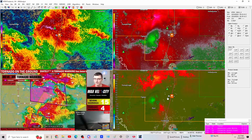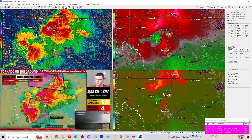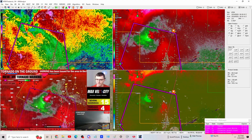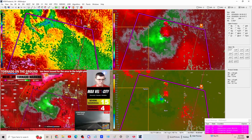So that storm is actually moving, by the way. This storm's moving south at 20 miles per hour. The one that's producing a tornado near Frederick is moving backwards right now. If you're in Tipton, you got to seek shelter. If this is still producing a tornado, it's coming right towards you in southwest Oklahoma.